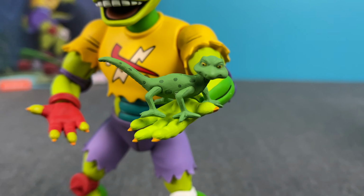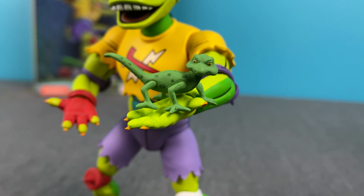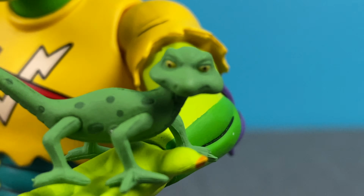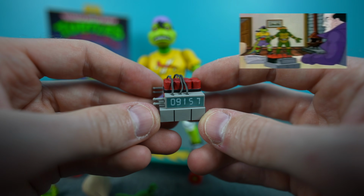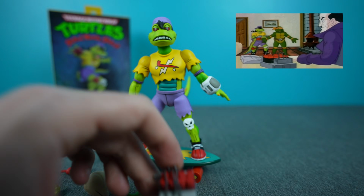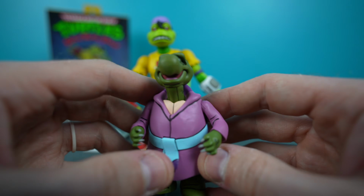And of course, we have Mondo himself in his non-transformed original gecko form. Doesn't look too pleased. He's got a very why are you looking at me, why you got that can of ooze type of expression on his face. And then we have the bomb from the Mr. X heist.